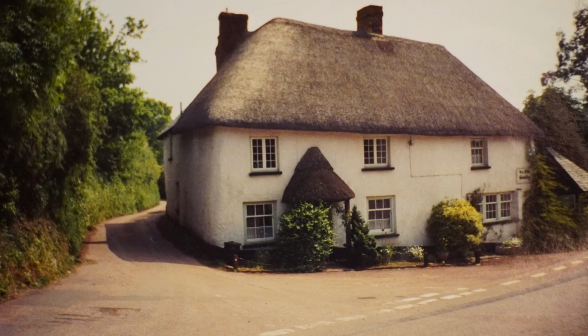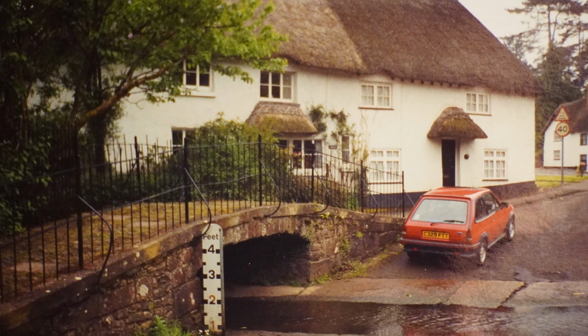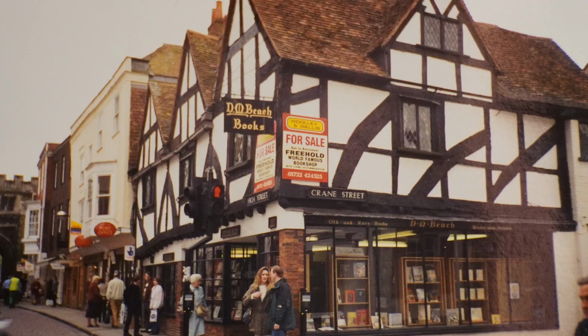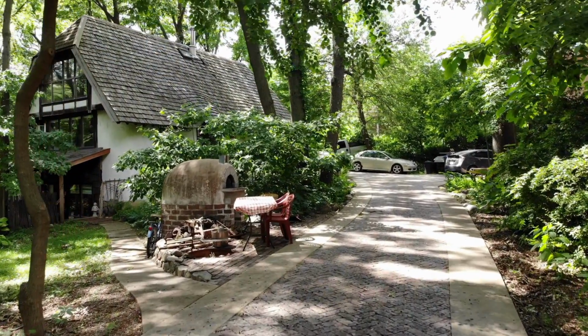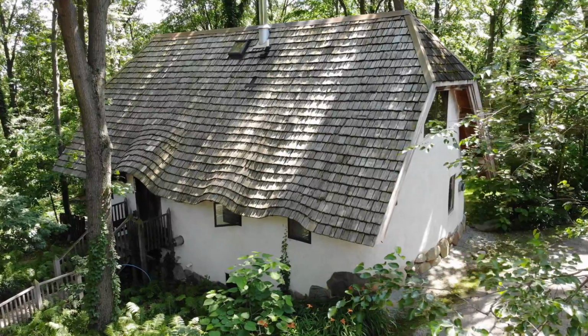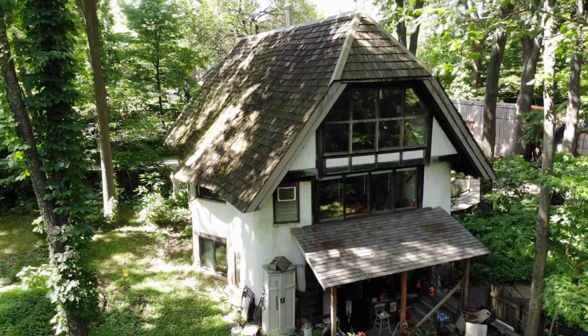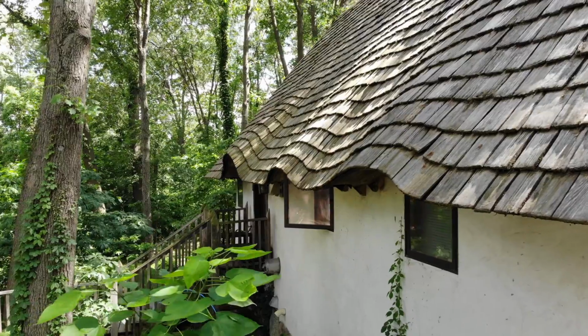The style of this house was inspired by cottages in the southwest of England, in the county of Devon, where there are thousands of cob cottages that were built hundreds of years ago, some of them still standing and lived in today. I have done quite a bit of traveling, and while I was doing a walking tour around Devon, I was inspired by how these cottages looked, and that gave me the basis of the style in which I built this house.